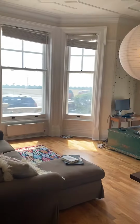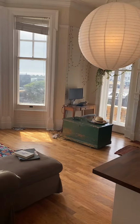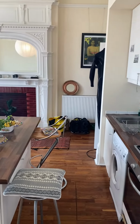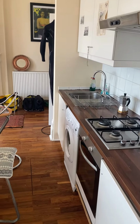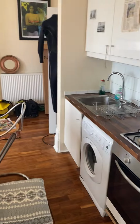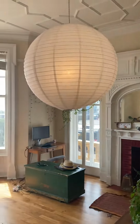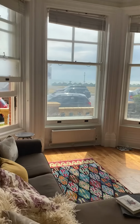On entering the main room, this room measures 6.1 meters by 5.8 meters. So it is a very, very spacious living area with modern open plan kitchen, which comes with the gas hob, cooker, fridge and washing machine. Very nice feature fireplace. High ceilings, big bay window.